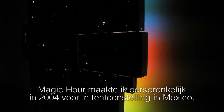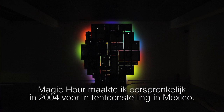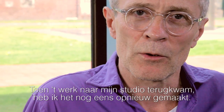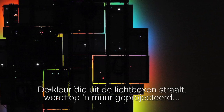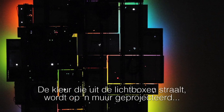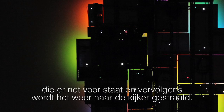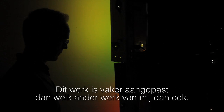Magic Hour is a work that I made originally in 2004 for an exhibition in Mexico. I then remade the work when I got it back to the studio a year or two later. All the colour that's emanating from the light boxes is thrown against the wall, which is a few centimetres in front of the work, and then is thrown back onto the viewer. So it's a work that's probably had more alterations done to it than any other of mine.